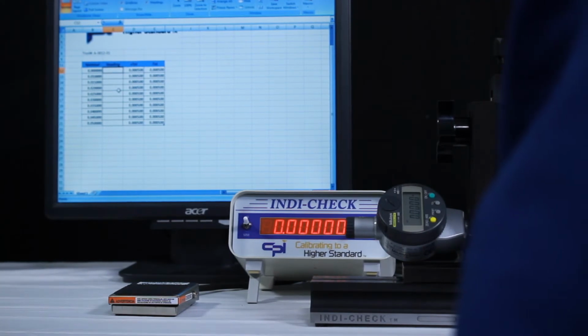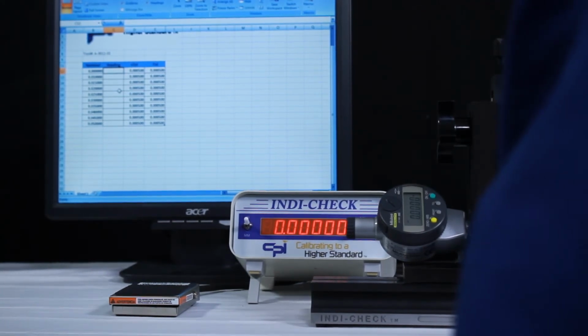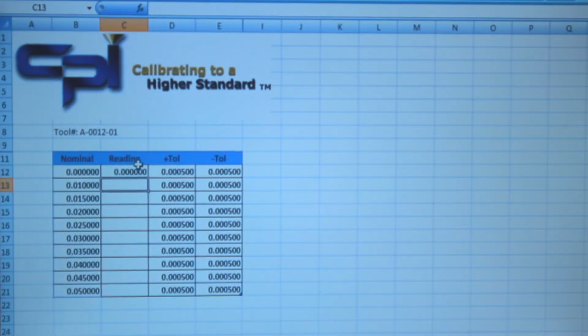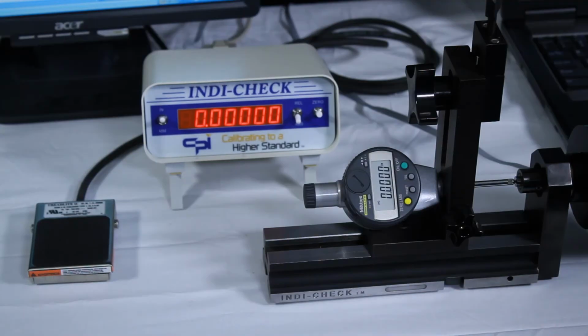As we mentioned earlier, the Indi-Check has RS-232 capability. So when you're calibrating your indicator, if you have it hooked up to your computer, it's simply a tap of a switch to enter the reading. At this point we're going to enter our 0, which if you look on the screen, that's where we are. And again, this will work in any calibration software that accepts digital inputs.